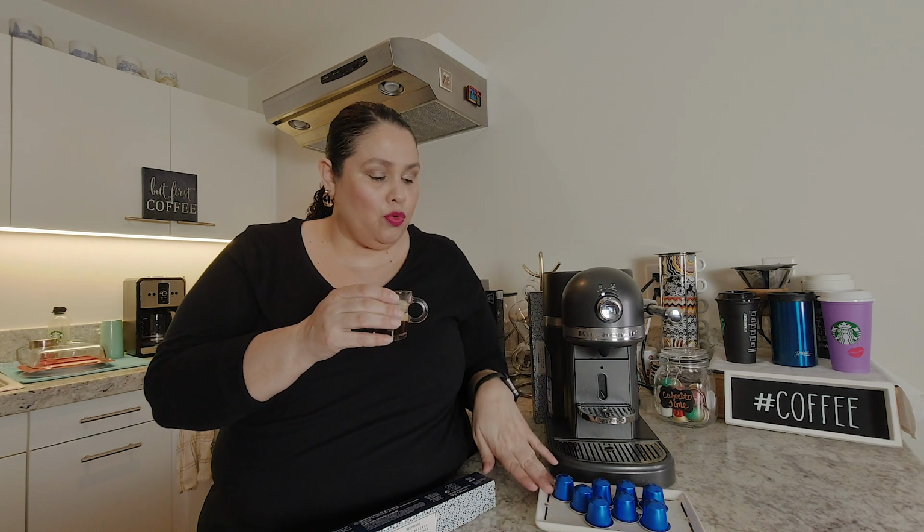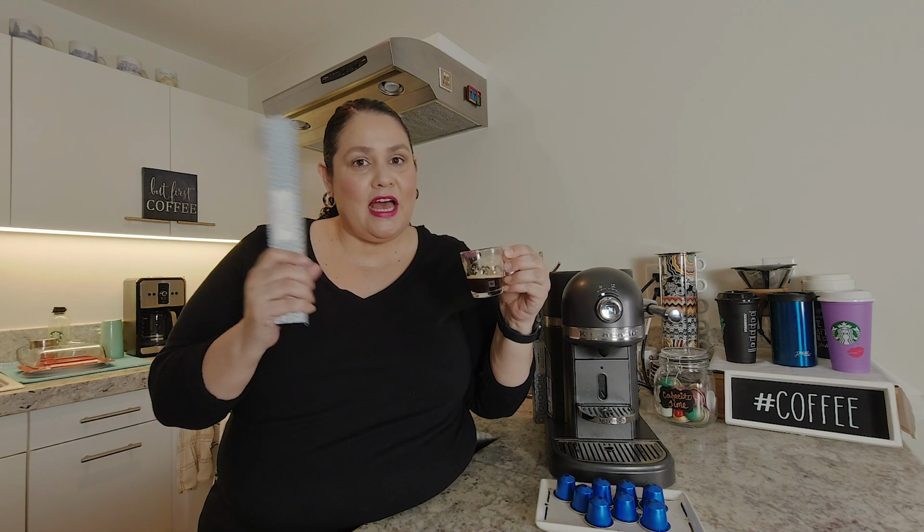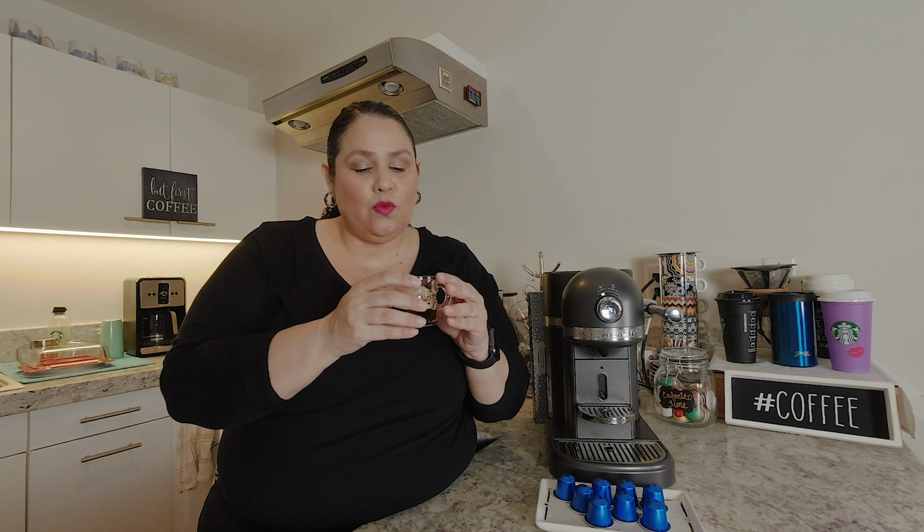Do I think it's worth the $20? I think it's worth the $20 to buy it and taste it. It's obviously like a treat coffee, not something I'm going to be drinking every day for the price. Am I going to be buying tons of it? No. Honestly, I don't think this wowed me the way I thought it would.